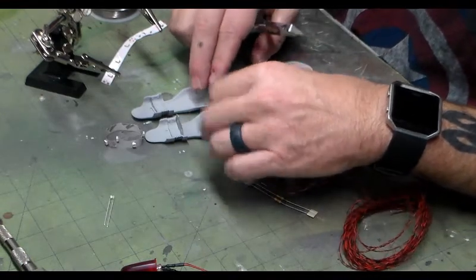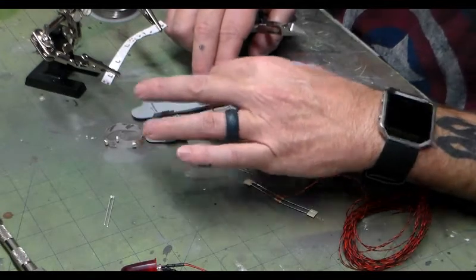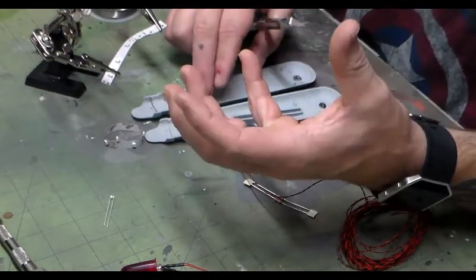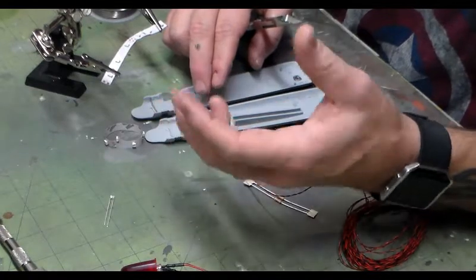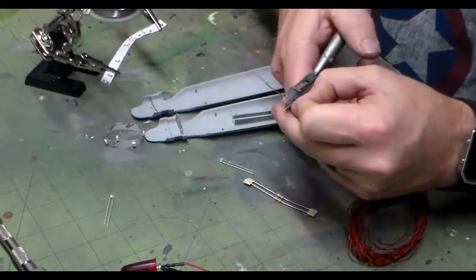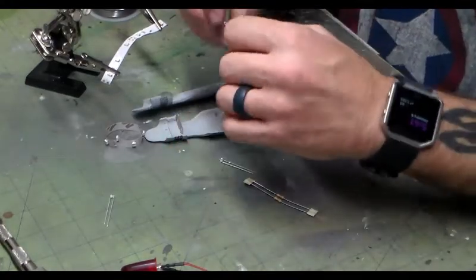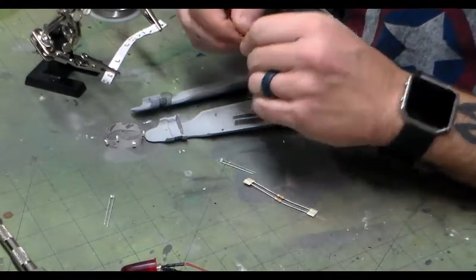So you want to make sure you have enough spare that you can wire them up and fit the pieces together. Again, you don't want it too long because then there's too much bulk inside of it. You don't want it too short because it's not enough to work with. So what I do is I know what I'm going to do. I probably cut about 3 inches. Nice and simple. So we'll take it apart just a little bit.